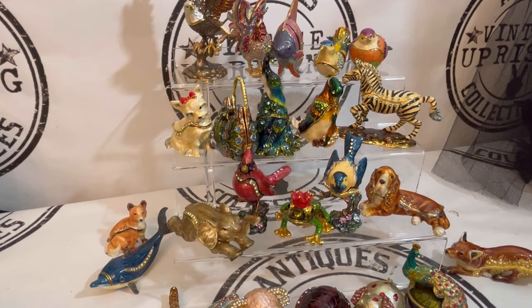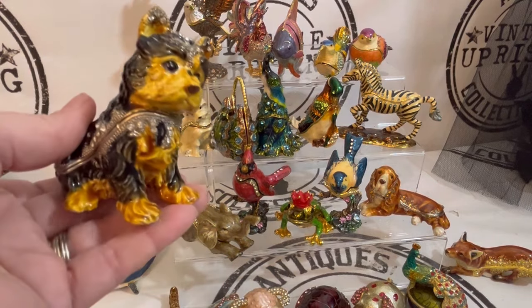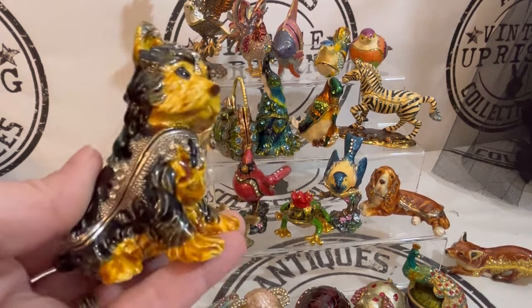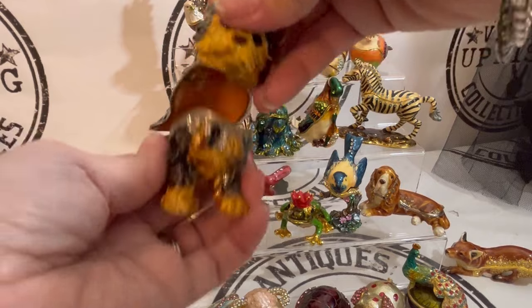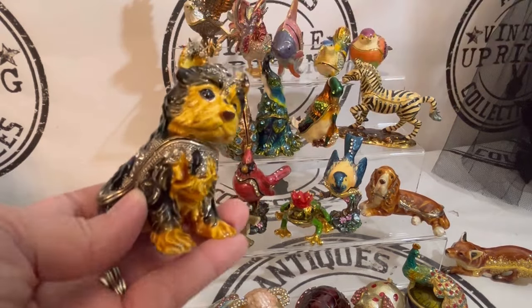Oh, here's a big dog. This one's much bigger than the other ones. Look at him. And look at his bejeweled. He is blinging out. Opens up like that. Very cute.